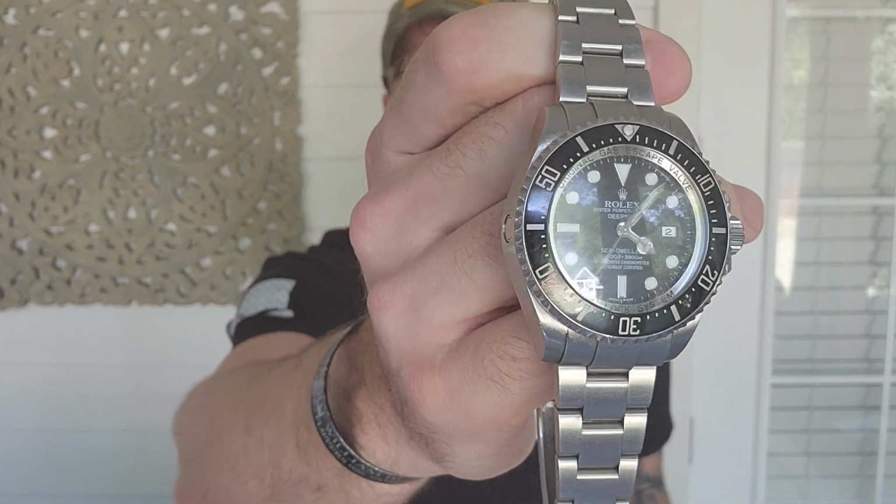The other thing, and it's something that I have talked about previously and we've kind of touched on, is a watch that actually winds, and I'm going to show you mine. It is my dad's Rolex Deepsea. I don't know if you can see it. There we go. Having a watch that winds is always a really nice option.